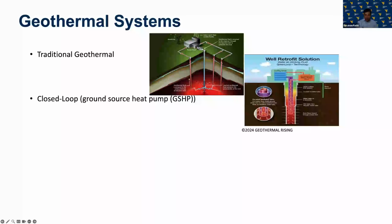The second type of geothermal systems is called closed loop, or some call it ground source heat pump, GSHP, sources. So what is the closed loop? Again, in the case of closed loop system, we are still talking about areas with an extremely high temperature gradient, like volcanic areas, or the areas connected to the volcanic areas, very close to those areas with a very high temperature gradient. Okay, but in the closed loop system, the mechanism is different. Okay, we are not talking about convection.